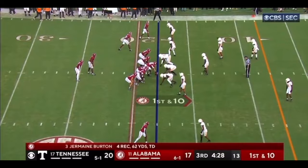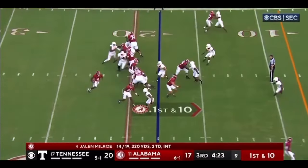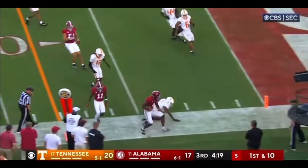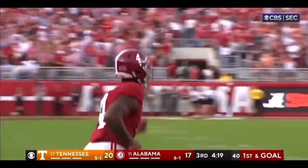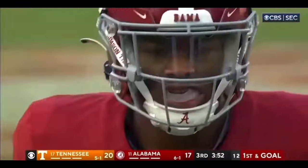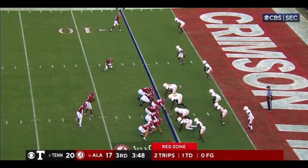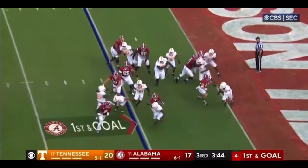For this game, he gets fired up, man. That's a player. A 22-yard pickup. And now it's Milroe on the keeper. Jalen Milroe. A stiff arm and out of bounds just outside the 5. I think this is the last piece of the offense. At the 5. Jace McClellan heading to the corner. Touchdown, Alabama. They're in front for the first time.